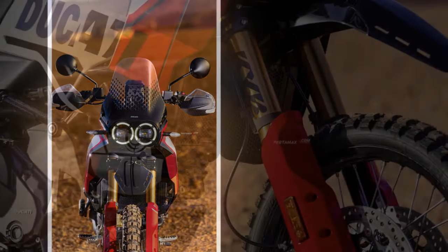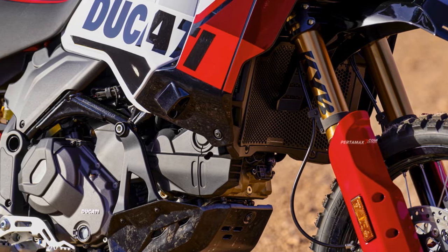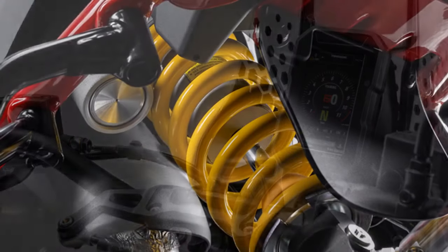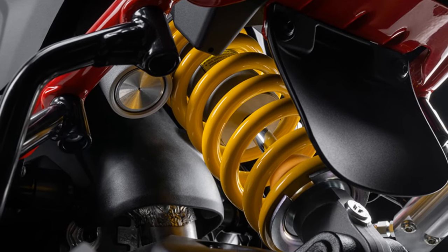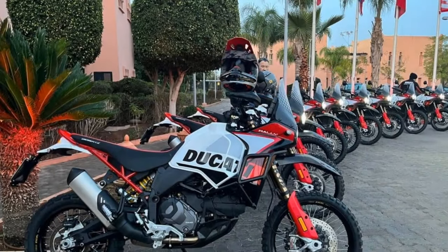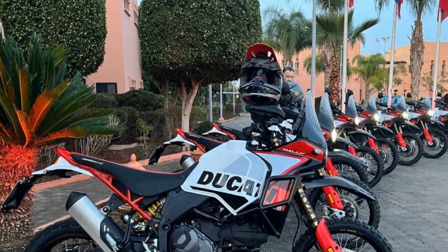The DesertX Rally is priced at just under $23,000, $5,000 above the standard DesertX at $17,995. It is, however, equipped with high-end components, so while the asking price is high, it's easy to see where the money has been spent. The portrait-oriented 5-inch dash is, for example, pure class and has both connectivity and two display modes, standard and rally, both of which are clear and easy to read. A utility bar for extra mountings like a GPS unit sits above the clocks and is a nice touch.